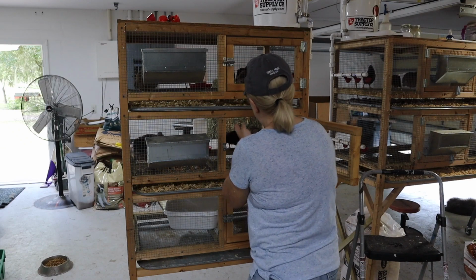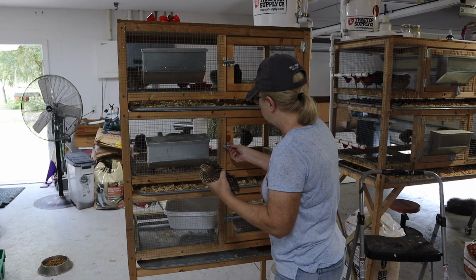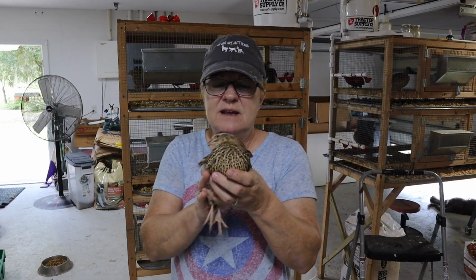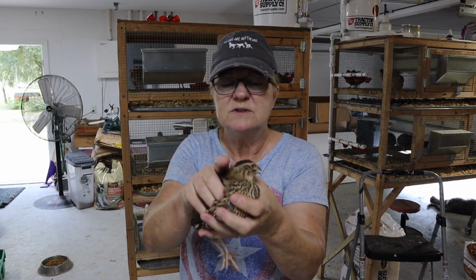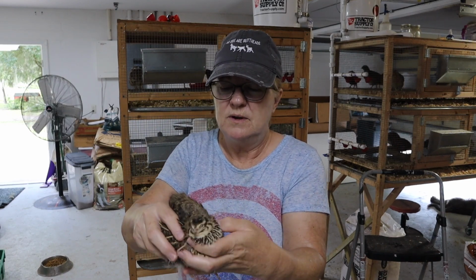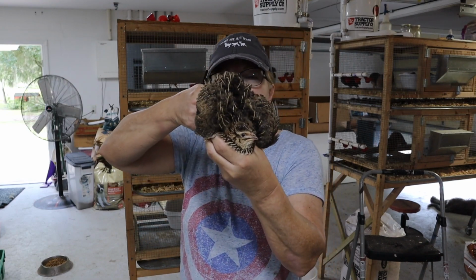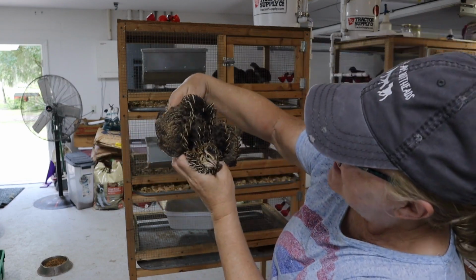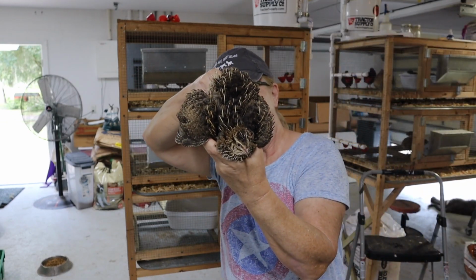Okay. I have two in here that look very similar, so I have to be sure to grab them first so I know who I've looked at and who I haven't. Isn't she a pretty one? Now see, she doesn't have any missing feathers. Come, my little girl. You are so feisty. What in the world? Let's see if I can get her posing for you here. There we go. You're a pretty girl. Yes, you are. You're a very pretty girl.